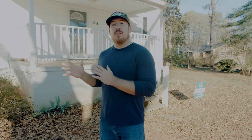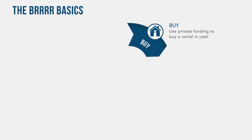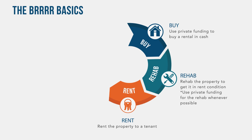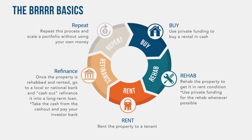And so what we did on this house and the other 20 plus properties that we own goes like this. We buy the properties with somebody else's money, and then we rehab the properties with a private investor's money as well. We then get them rented out with a tenant. Once the tenant's in place, we refinance that property into a long-term stable loan with the bank, and they write us a check that we then pay the private lender back with, and then we repeat this process.